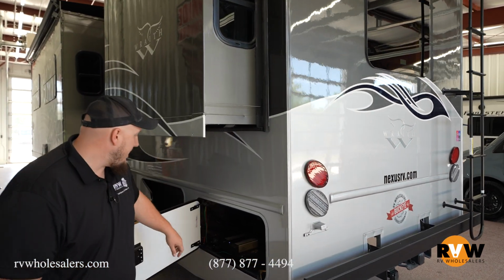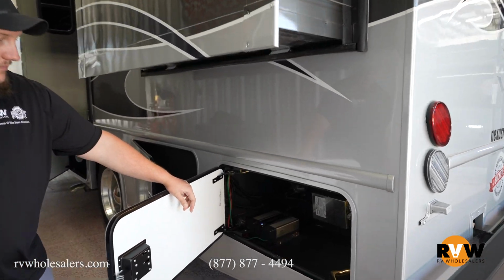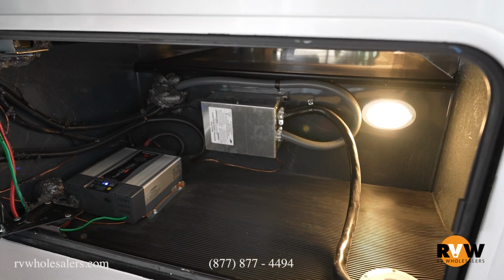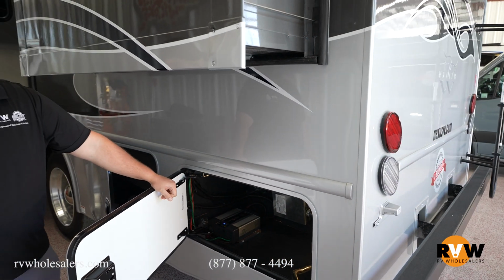Coming around here, you have a 1,000-watt inverter. So it can power basically everything inside of that camper while you're going down the road. And while you're camping.